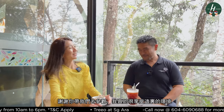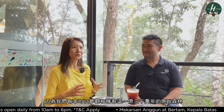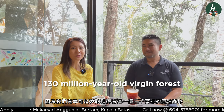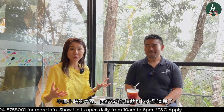Thanks for the walk this morning, Alan. I really enjoyed the entire experience in the habitat. It's a unique experience because as a Penangite, we actually have this very beautiful hill. It's a 130 million year old virgin forest in the Penang Island. We are not far from the airport, half an hour by car and then just a 5 minute tram up in this beautiful place.